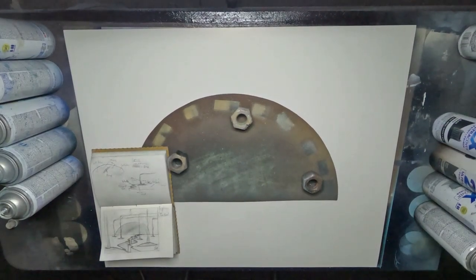Welcome back to another painting session. Today, we're going to be having our stop at Neptune and its moon, Triton.